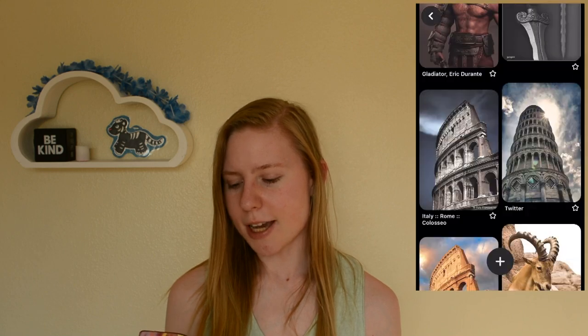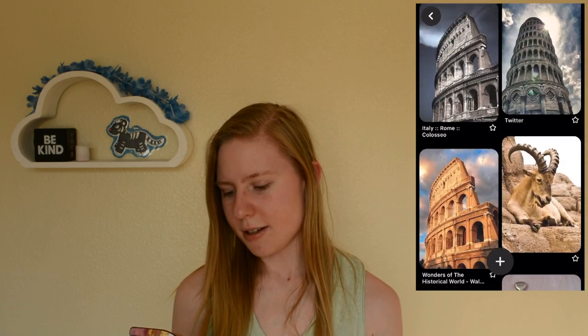Our 10th character on the list is Remus, and I don't even know what kind of species he is. I forgot, I had to look it up in my notes. He's my Ibex character. He used to be Roman soldier themed, but now he's just a gladiator. So I have some gladiator stuff in here. Dang, look at those horns.